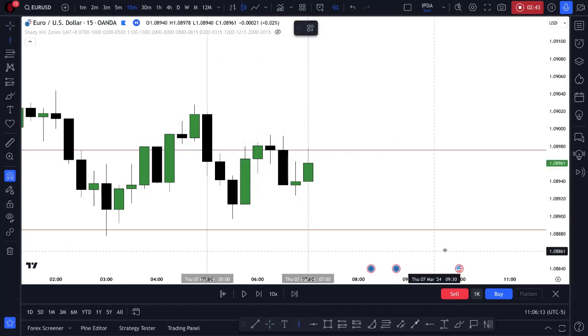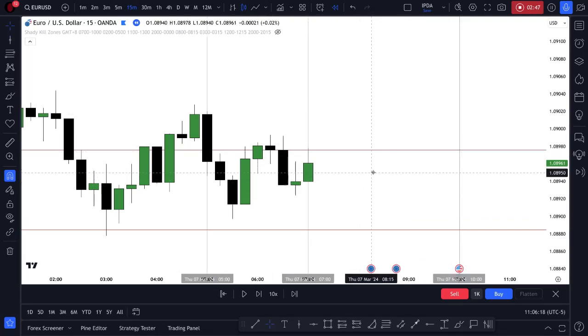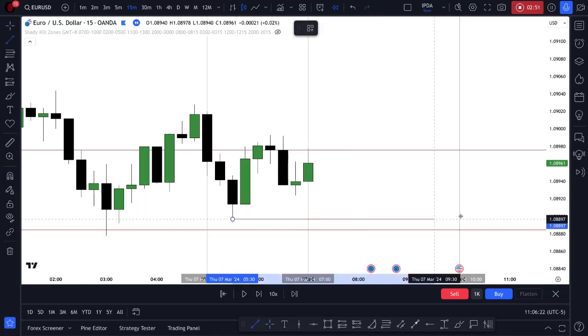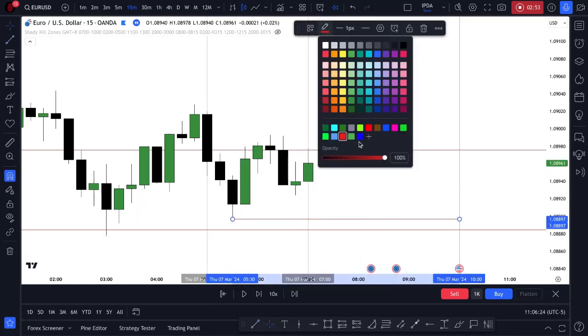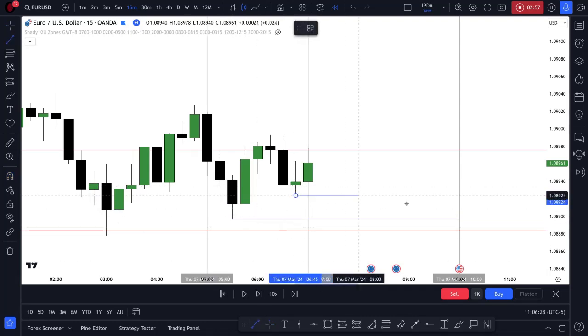We're going to be utilizing the liquidity pools in that time period to help us formulate a trade idea in the New York session. So we have here, this is a swing low formation. We're going to mark that off. That's sell side liquidity. Right here as well, we have a swing low formation. That's going to be sell side liquidity.